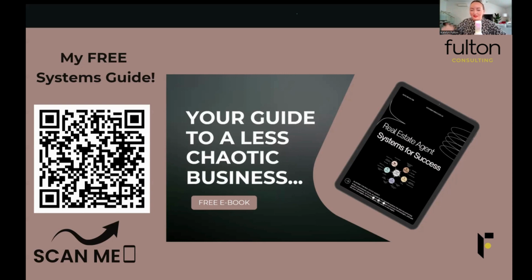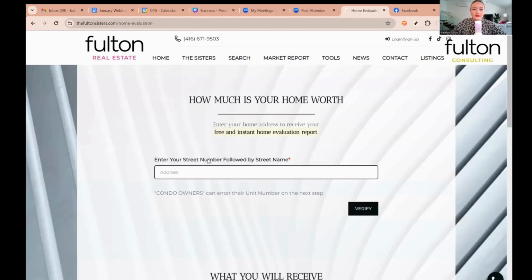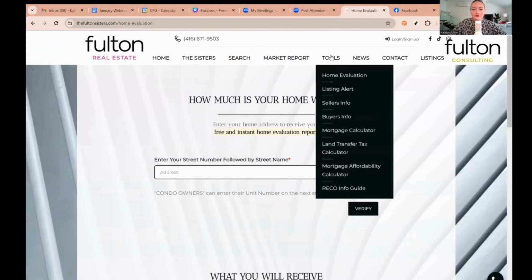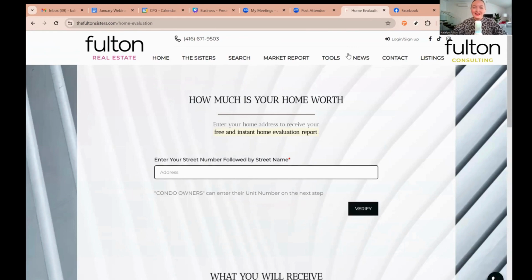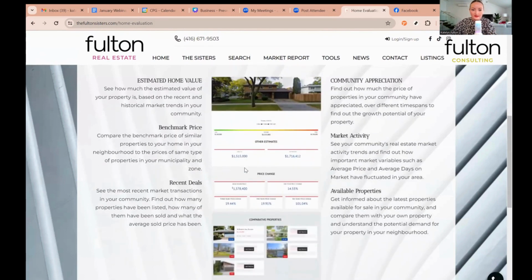Yeah, so Tim, it's probably the same as agent locator. Maybe I'll show you guys it actually. It's not super accurate either. Let's see. So this is what it looks like if you're on our website. If you go to the fultonsisters.com, you guys can all go to it. If you're not in the Toronto Durham Region area, you won't get it. But if you are, feel free to use it. Just put your name in there so I know not to contact you. People can go to home evaluation, and then they just put their address in, and I'm just going to show you the report they get looks like this.